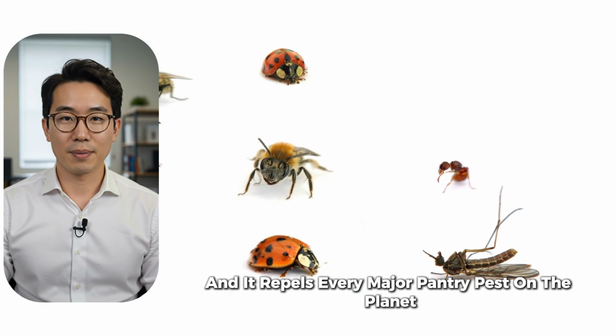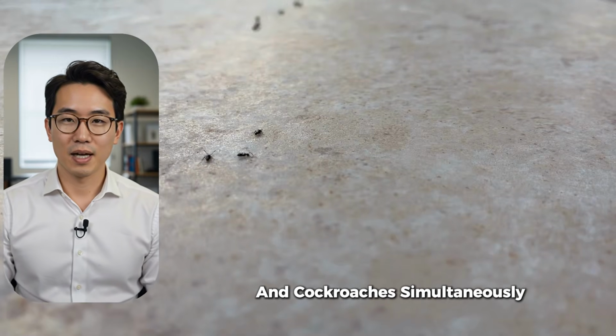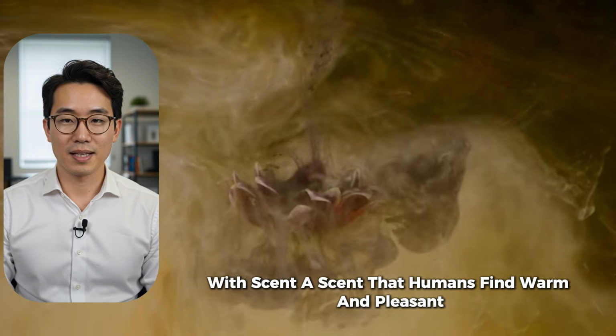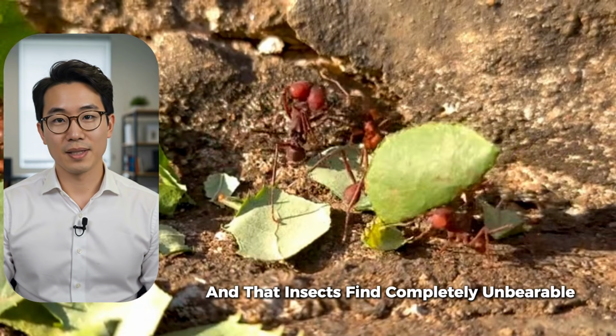And it repels every major pantry pest on the planet: grain beetles, weevils, flour moths, ants, and cockroaches, simultaneously. Not with poison, not with traps. With scent. A scent that humans find warm and pleasant, and that insects find completely unbearable.